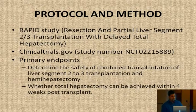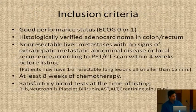They registered in the clinical trials, and primary endpoints were to determine the safety of combined transplantation and hemihepatectomy, followed by a total hepatectomy 4 weeks after the transplant. Inclusion criteria included good performance patients with histologically verified adenocarcinoma of the colon and rectum, non-resectable liver metastasis with no signs of extrahepatic disease according to PET scan, which was taken within 4 weeks of listing the patient. The patients may have 1 to 3 resectable lung lesions smaller than 50 millimeters. And those patients required at least 8 weeks of chemotherapy and satisfactory blood tests at the time of listing the patient for transplant.